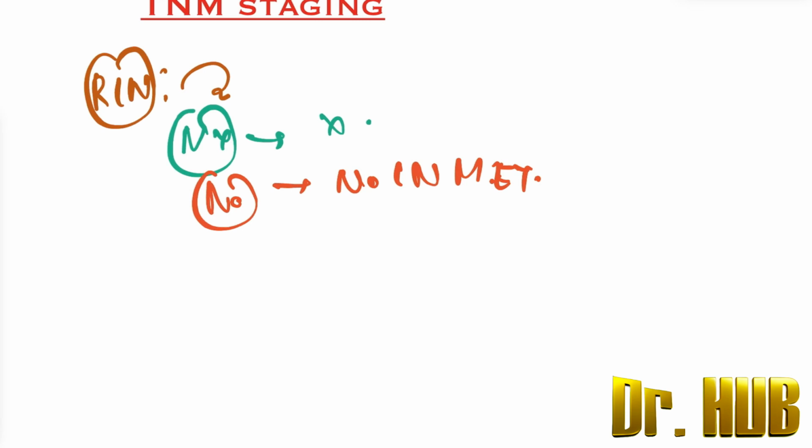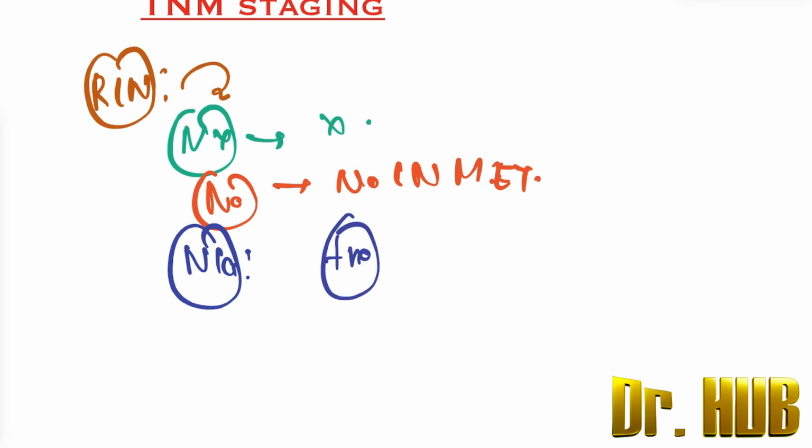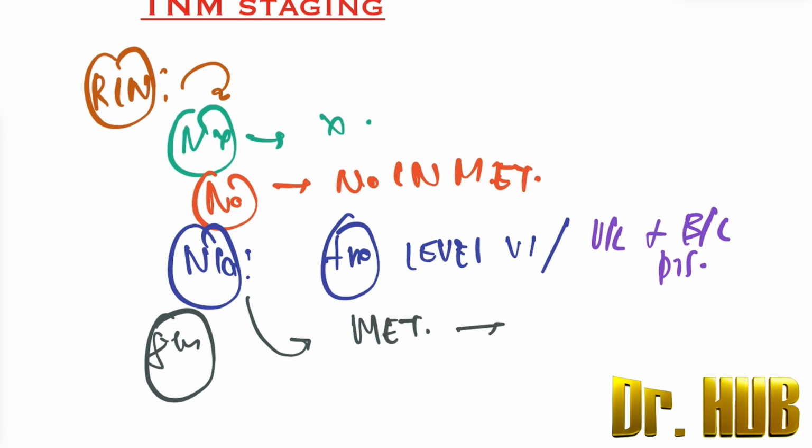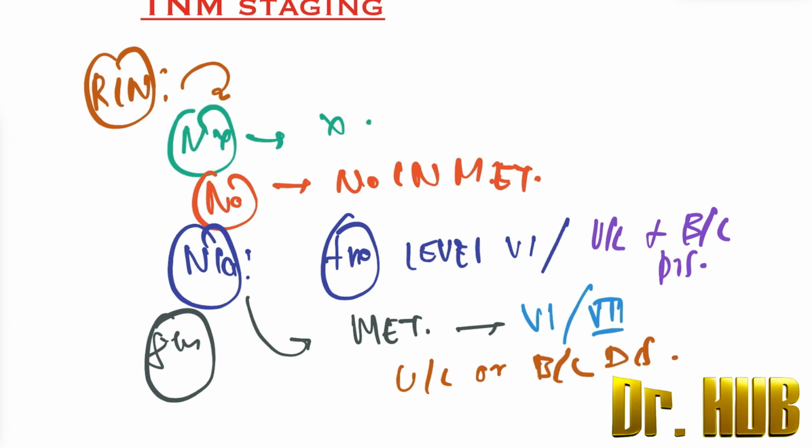N1A refers to positive nodes in level 6. It is unilateral as well as bilateral disease. Now when you look at the 8th edition, N1A is classified as metastasis to level 6 or 7. It is unilateral or bilateral disease.